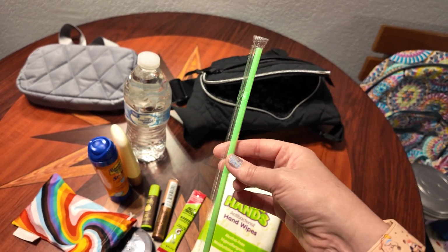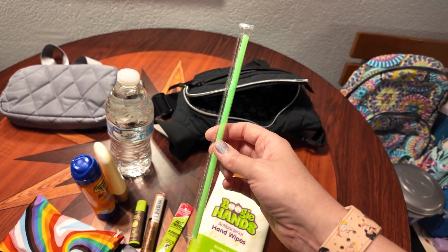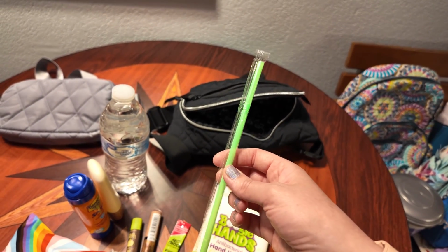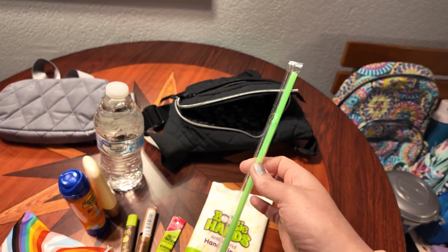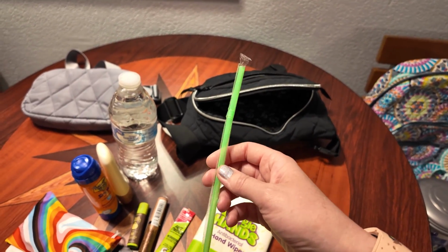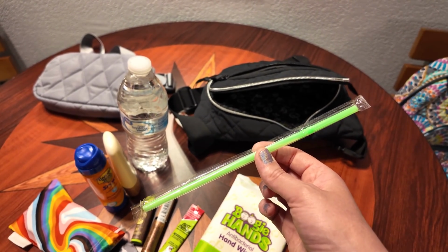I like to travel with a couple of these individually wrapped plastic straws because at Disney World, all they have are paper straws. And I know it's better for the environment. Like I said, people are going to come at me, but they make your drinks taste nasty. And especially if you have children, they just disintegrate because kids like to chew and suck on things. You can also get the reusable silicone straws as well.